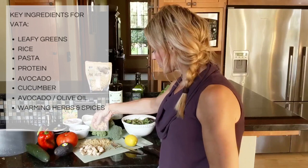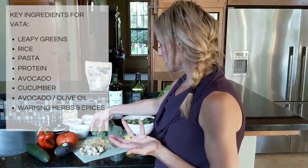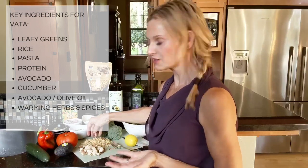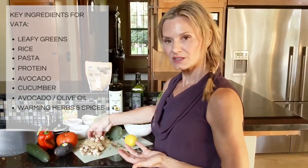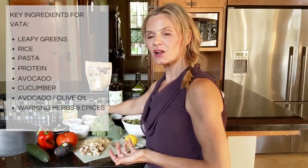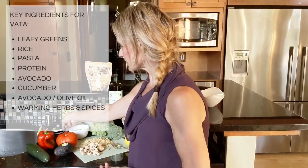So what I would tell the Vata person is to take the greens and then probably add, I have rice here. This is basmati rice that I already had in my refrigerator, so I pulled that out. If they had the option to add a pasta to their salad, that would also be an okay thing to add. I also have some grilled chicken, so that would be okay to add. Cucumber, although it's a cooling vegetable, is also very wet. So wet is also good to add to the Vata diet. So that's an okay thing to add for Vata.